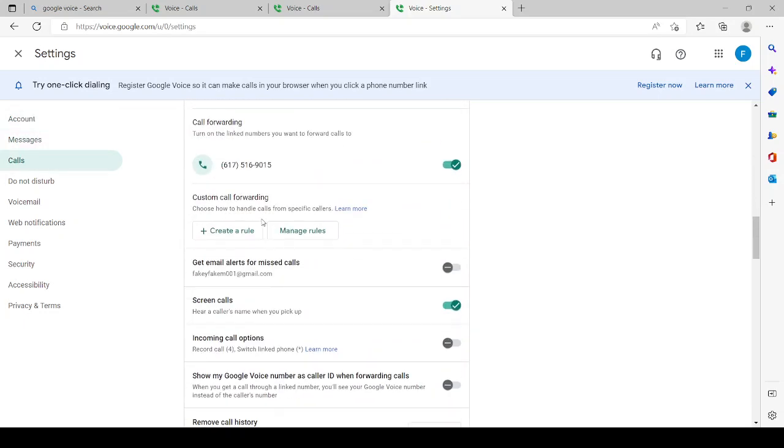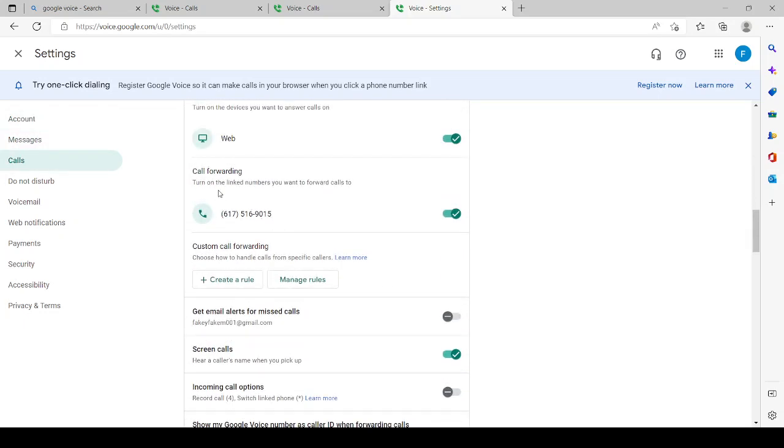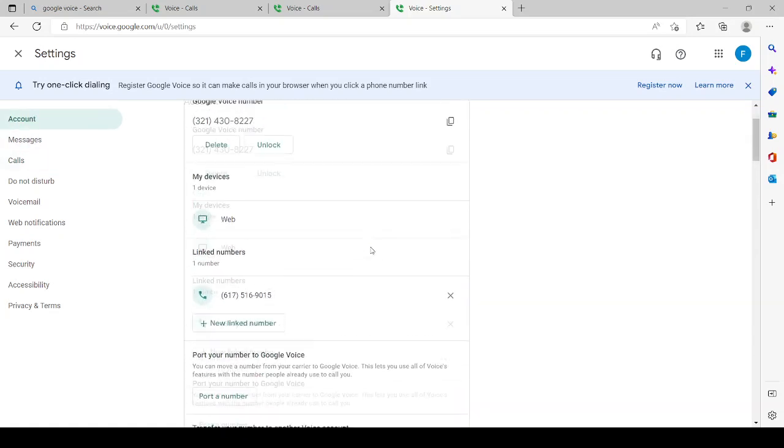So we're going to scroll down here and we get the call forwarding. Turn on the link numbers you want to forward calls to. We don't want the numbers going to this phone number. So we're simply going to turn it off. All right, let's go check out some other settings.